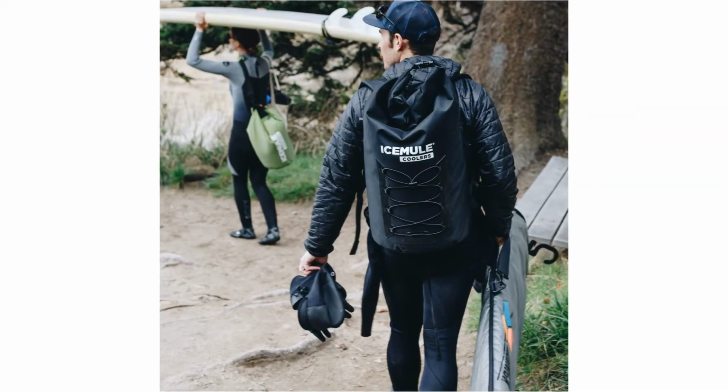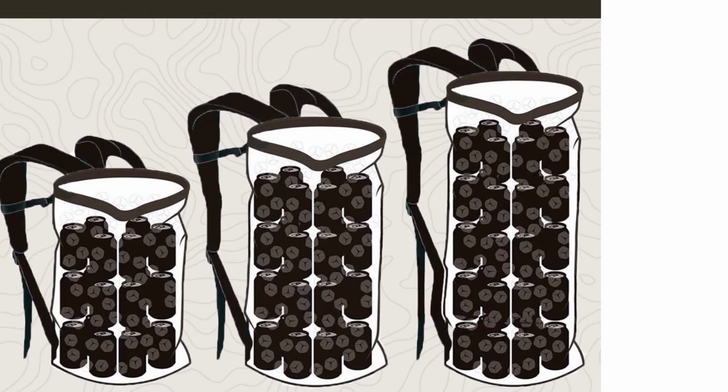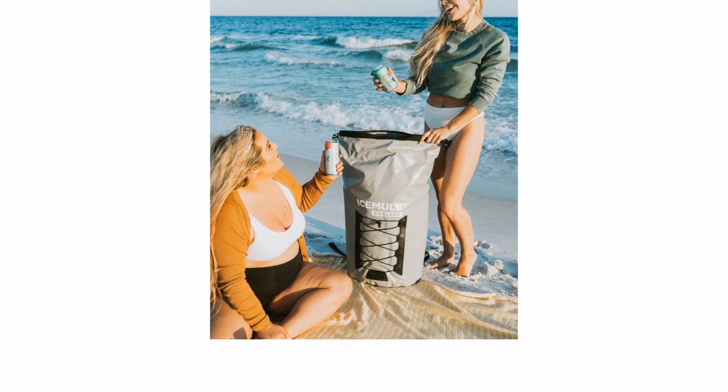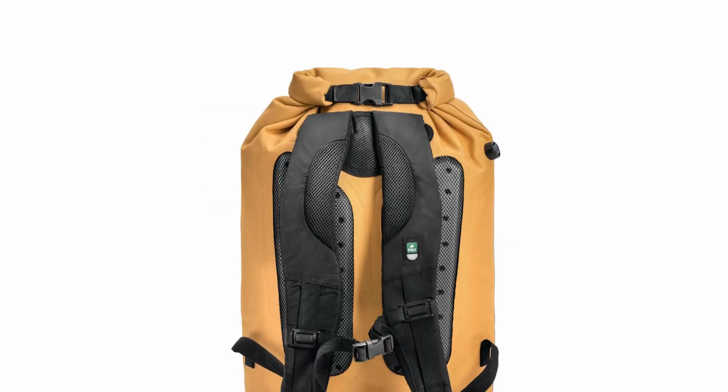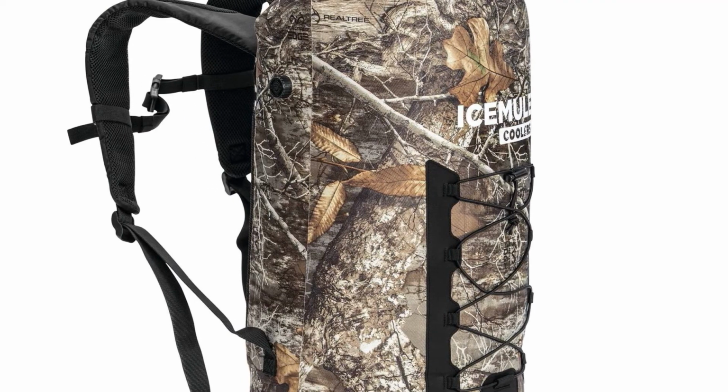But for lighter loads, wearing the IceMule is like carrying a grade school backpack. While we wish it had more pockets on the outside for extra items, we enjoy using the IceMule Pro, and it is our go-to choice for bringing a few refreshments along for a multi-mile hike or for any destination a little further from the parking lot.